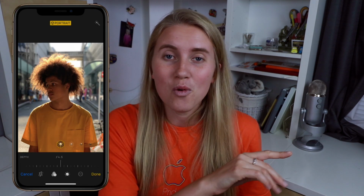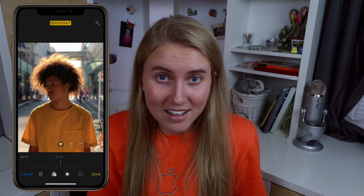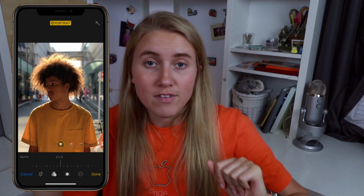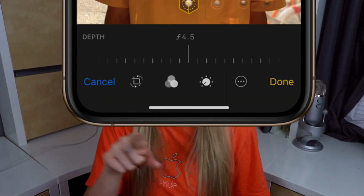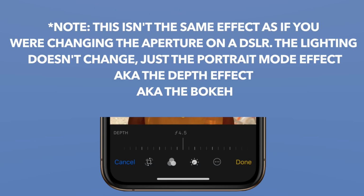And one super, super cool thing with the iPhone XS and XS Max is you can control what your aperture is on the picture after you've taken it. So let's say you take a picture that has a really high blurry bokeh effect in the background. You can take a slider and slide it back and forth between the aperture settings to make it either more bokeh or less bokeh, aka more blurry or less blurry, which is a super cool add-on.